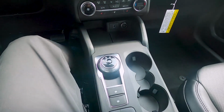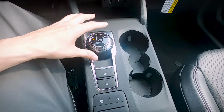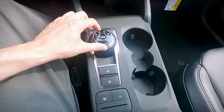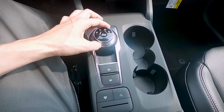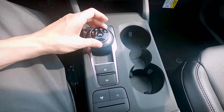Moving down a little bit more, something that's new to the 2020 Escape is we've gotten rid of the regular gear shift, and we're now looking at something that's a rotary dial instead. So what we would do is we would just make sure we hit the brake, and we can rotate between our different drive modes there. One thing to note is that the L is a low setting instead.